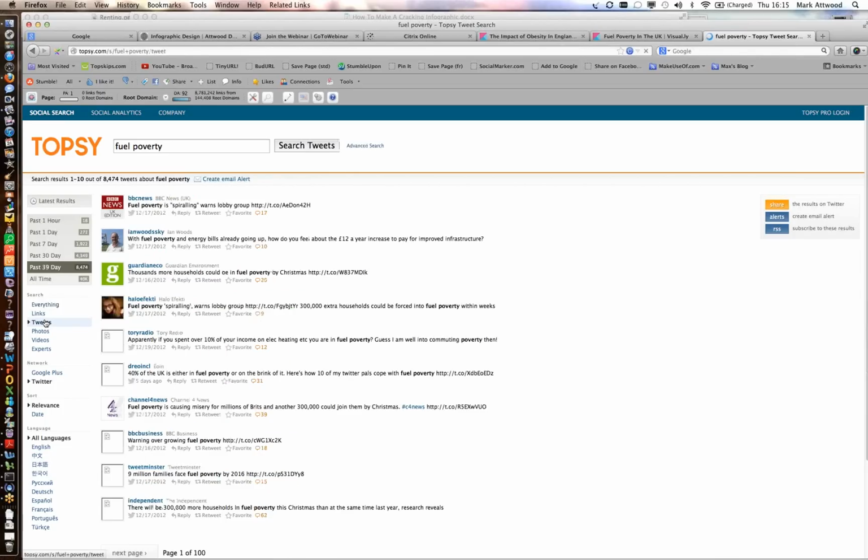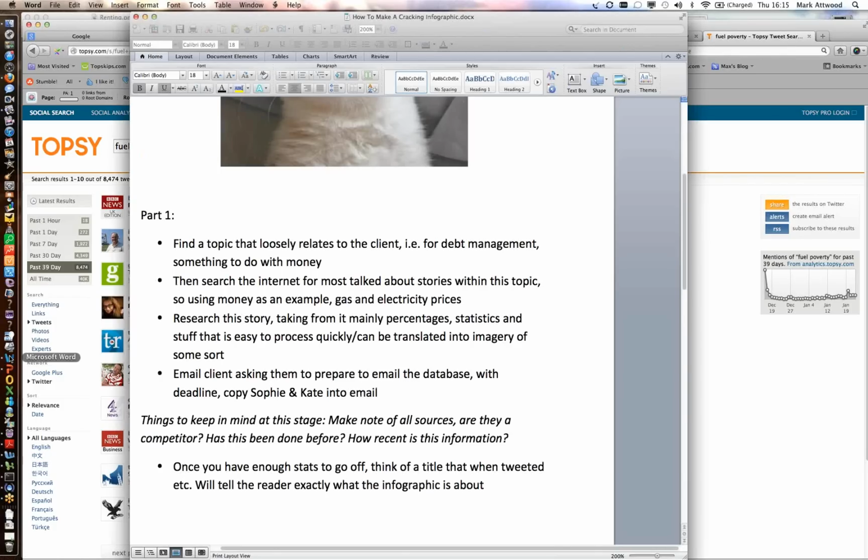And you can see that these are the tweets where the keyword is in there, and there are 8,474 tweets on fuel poverty in the last 39 days. In the last 7 days, 1,926. It's still a busy subject. At the time that we posted it, it was being talked about a lot because that was when the prices going up were actually coming into effect. And it was winter as well, and it was cold. Christmas and all that.